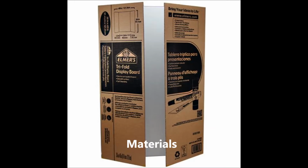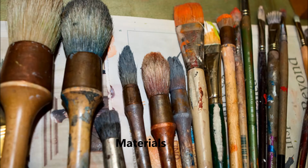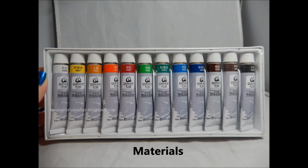The material I used to create the buildings was cardboard. I used a box cutter to cut the cardboard walls of the buildings. To glue the building's walls together, I used a hot glue gun because it holds the cardboard together best. The paint I used to color the buildings was acrylic paint.